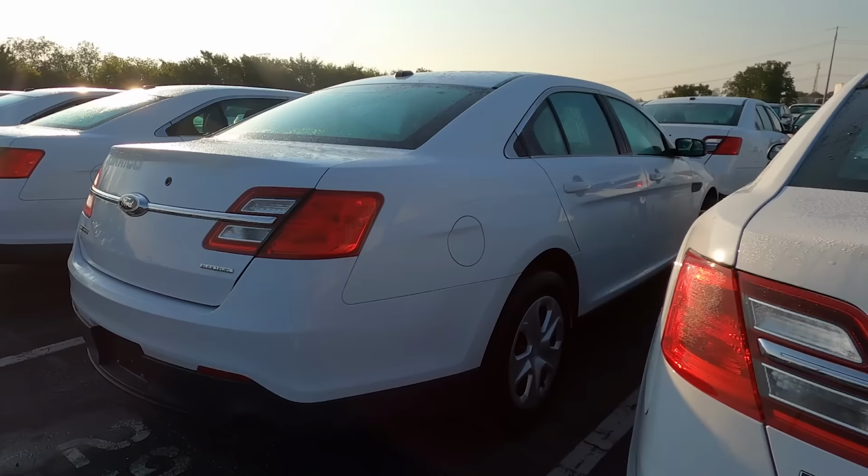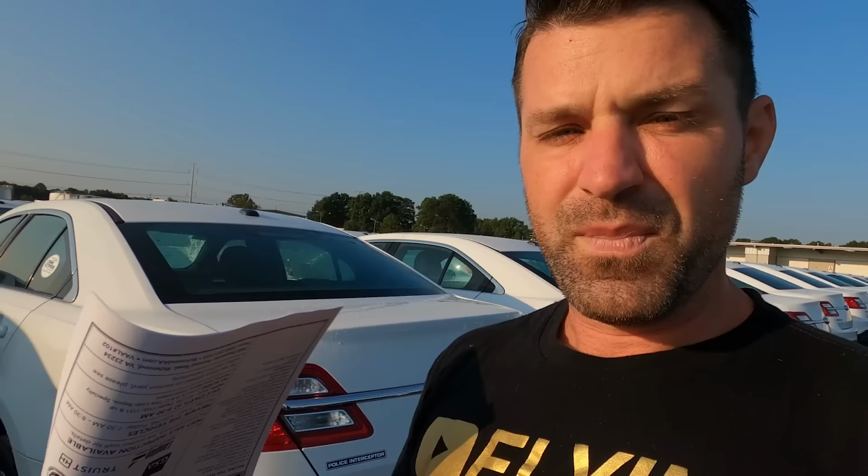So these are government sale vehicles. What's cool about getting these government sale vehicles, most of them are maintained regularly because we as taxpayers pay for the government to have them maintained. So most of the time we're getting cleaner, more maintained, or better maintained vehicles by buying government cars.